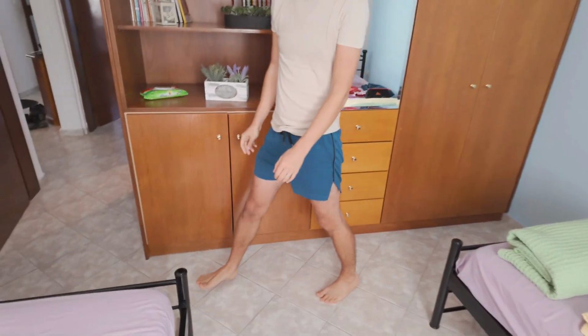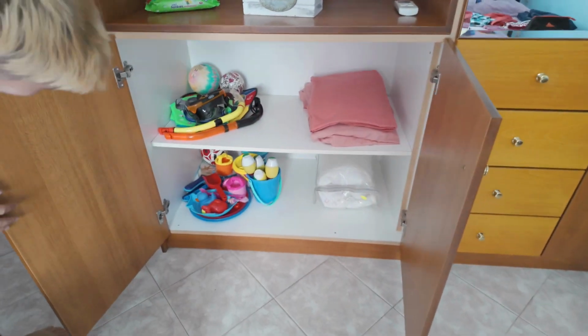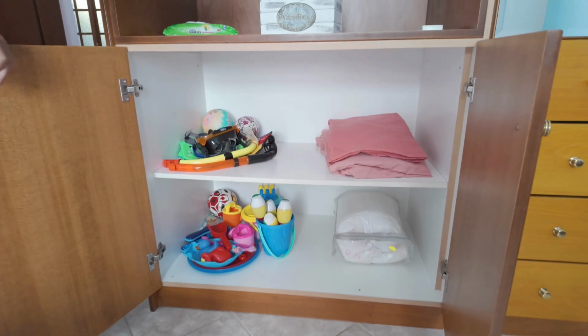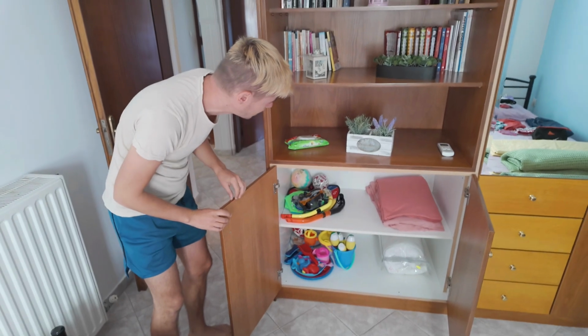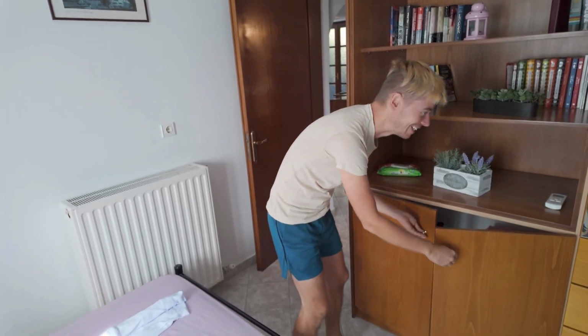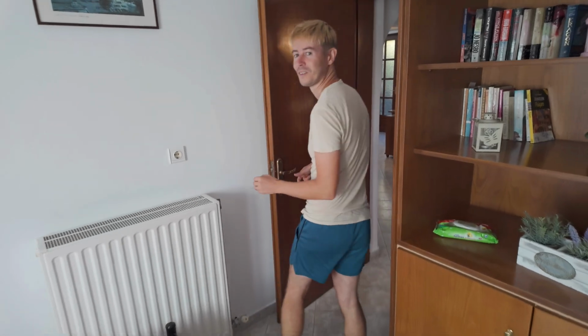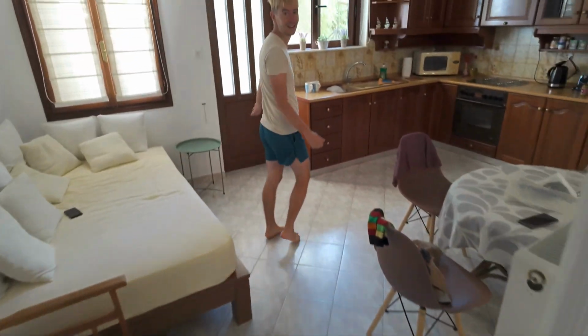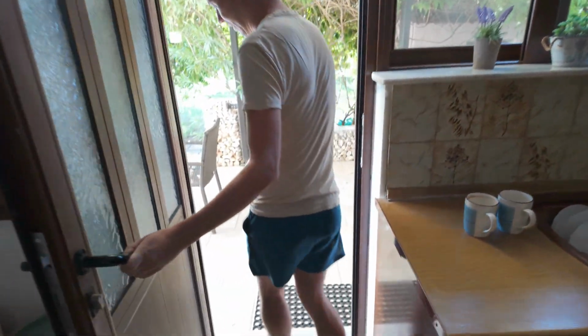So, Peter's toys are in this one. So you can build sand castles, or you can go scuba diving, or what's the word in English? Yes, very nice. So this was the second bedroom, and let's continue this way. We are going outside to our terrace. Come.